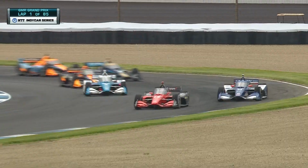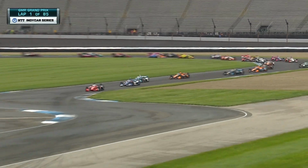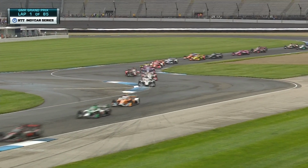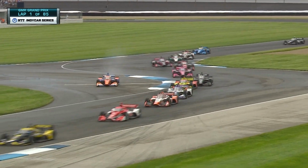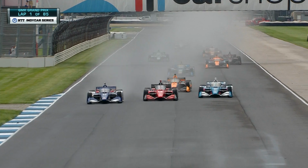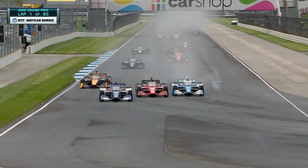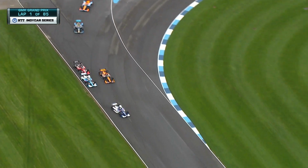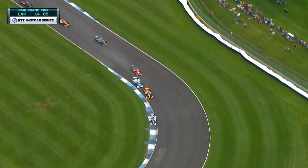You're all clear, clear. Palou ahead of Josef Newgarden, tucks into second. Then we pick up Arrow McLaren SP driver Pato O'Ward. Dixon shortcuts there, couldn't quite make it around. And look at this, side by side, wheel to wheel. Palou the champ, up the inside is Newgarden on his teammate. Makes that work. Power's gone from first to fourth in one corner.